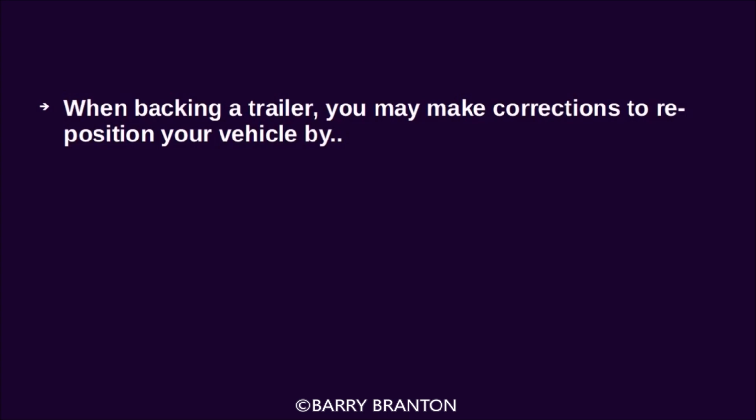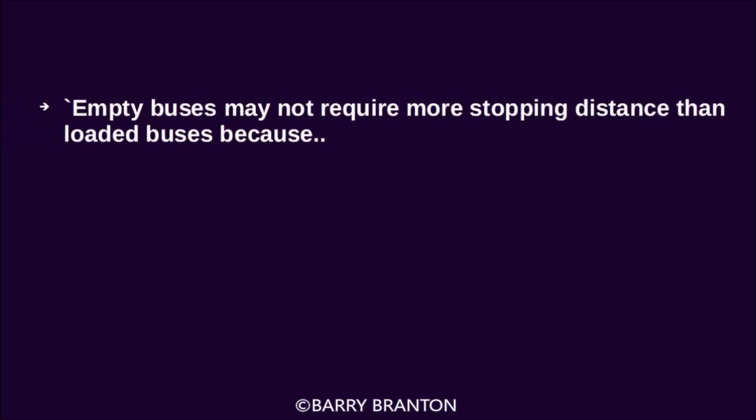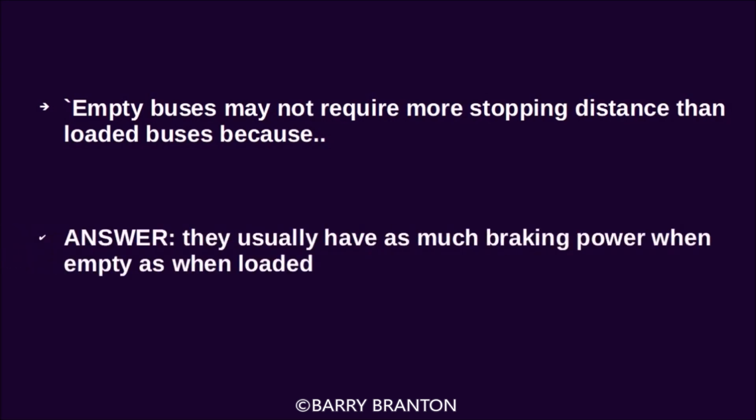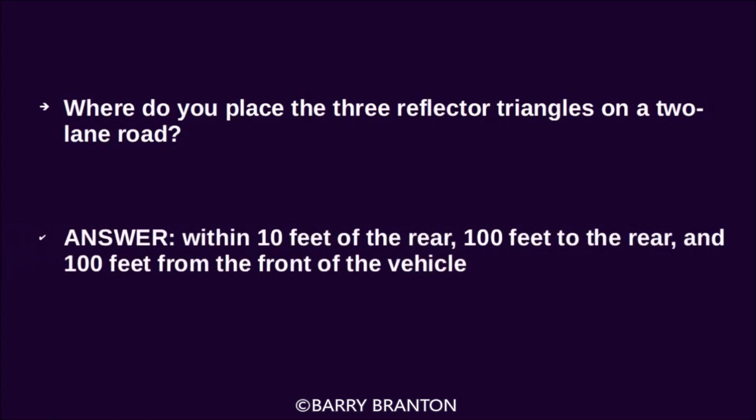When backing a trailer, you may make corrections to reposition your vehicle by pull-ups. Empty buses may not require more stopping distance than loaded buses because they usually have as much braking power when empty as when loaded. Where do you place the 3 reflector triangles on a 2-lane road? Within 10 feet of the rear, 100 feet of the rear, and 100 feet from the front of the vehicle.